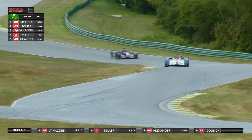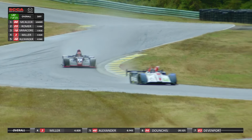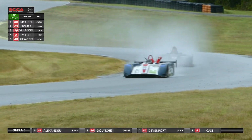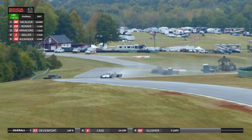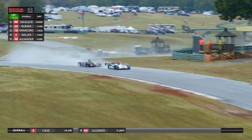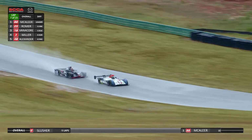Timing and scoring is showing Davenport as a lap down to the rest of the field, and I don't believe that to be true. But agreed, yes. I think that's an anomaly. Yep, we've had other races where there's been transponder issues. They'll get that all sorted out.